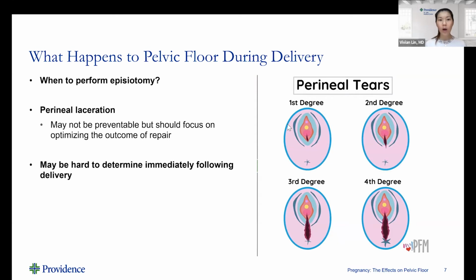Some may ask, why not just do an episiotomy? Because they think episiotomy can help prevent pelvic floor dysfunction and tearing, but it's actually not been proven to help. Episiotomy was recommended a long time ago, 100 years ago, as a strategy to prevent perineal laceration or pelvic floor dysfunction. However, the literature has not shown that. That's why it's currently not a recommended routine procedure. Episiotomy is when you take scissors and actually cut the perineum into the muscles to allow more room for the baby's head to crown and come out.